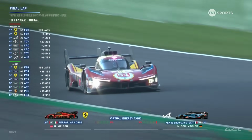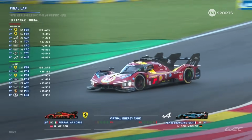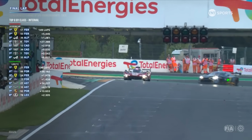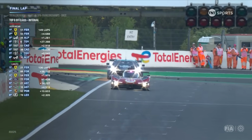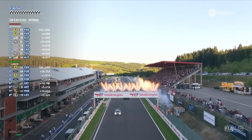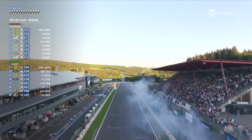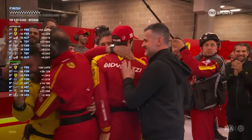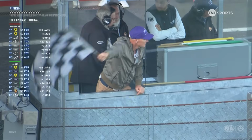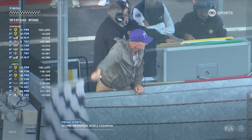Here comes Alessandro Pier Guidi. The 51 Ferrari is going to win here in Spa-Francorchamps. It will be a Ferrari 1-2. And there is a very tight battle for second place in LMGT3 as well. But victory for the hypercar, Ferrari 51. It is Alessandro Pier Guidi who brings it to the line. Nick Nielsen takes second place in the 50, in front of Mick Schumacher. A phenomenal last stint from Schumacher to try and snatch it away. In the end, the age of the tyres decided otherwise.